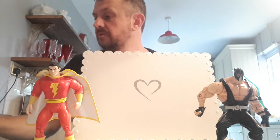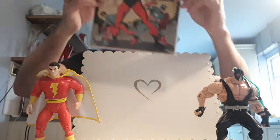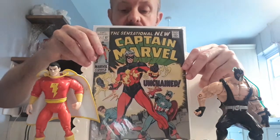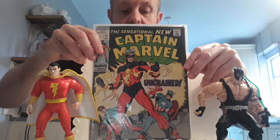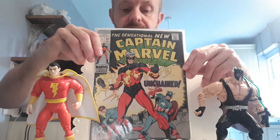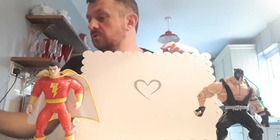Moving on, we've got Captain Marvel, issue 17. And this is the first appearance of Captain Marvel's new costume and the first appearance of the Negabands. And the beginning of the symbiotic relationship between Captain Marvel and Rick Jones. £2.58 for that.